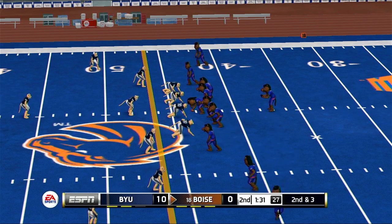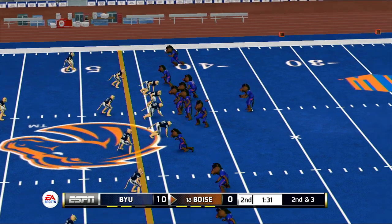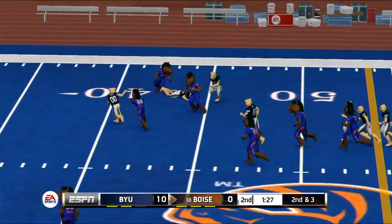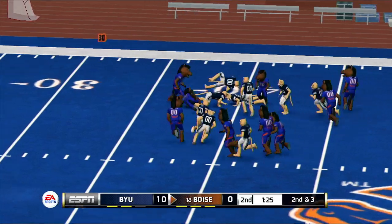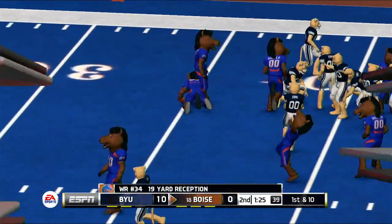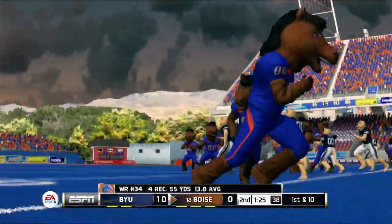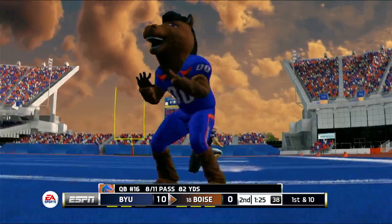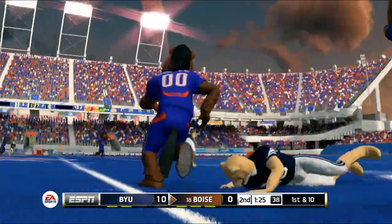Five guys will be out in the pattern as they're in the shotgun. Get to that quickly. Tackle made to the 38-yard line. Superb effort by the receiver to come down with that ball. Well, this comes down to the timing between the quarterback and the receiver, and the result, again, a nice play for the offense.